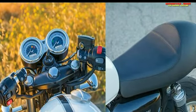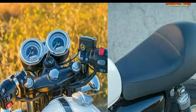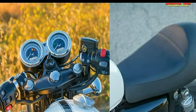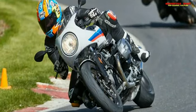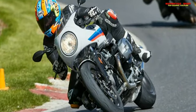About the only time I found relief was when cruising down the freeway at 75 miles per hour, with wind blast coming off the bubble screen hitting me in the chest and taking weight off my wrists.